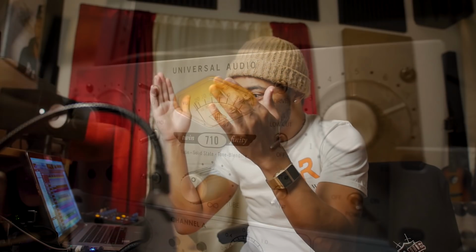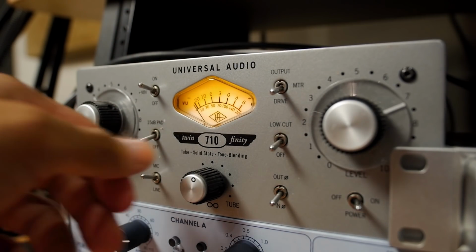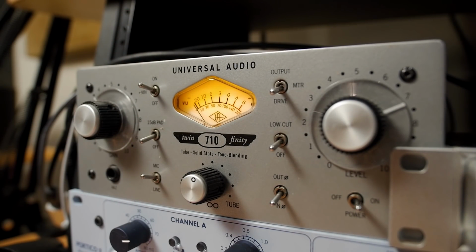There's a gain, there is a level, as far as how much saturation you want on the tube. It's amazing. It's like a plug-in, but it's just outside, and it also has a high Z input, AKA for instruments that have a lower level that you want to bring in. So that's there. Now, coming out of my UA Twinfinity 710, I feed my A to D converters.